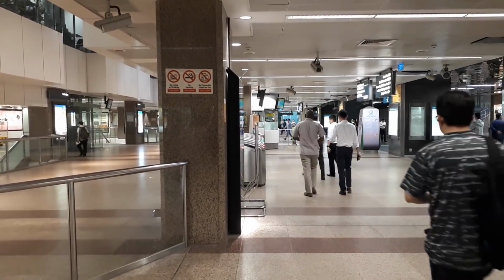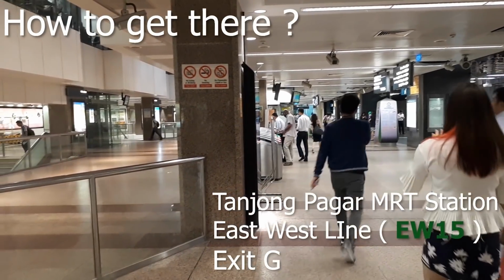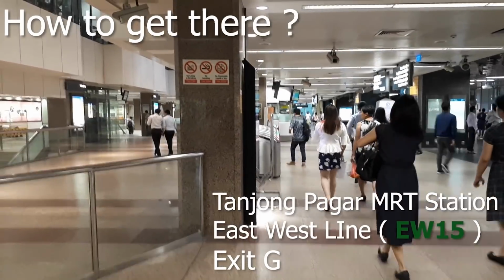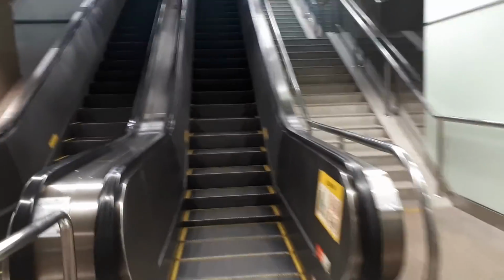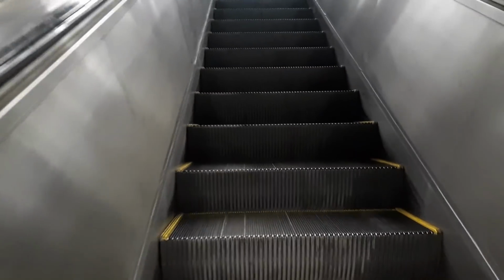Welcome back, and since we haven't done a how to get there for Amoy Food Centre for such a long time, let's do a short summary, a recap. First of all, from Tanjong Pagar MRT station, you get out of the gantry, you turn right and you walk straight all the way. You are looking for exit G, and you see an escalator over here. Take the escalator all the way up to the top.